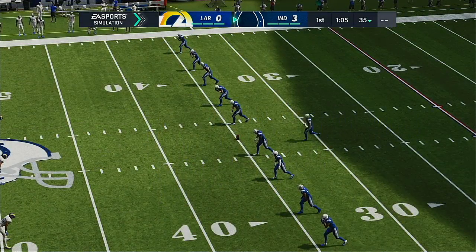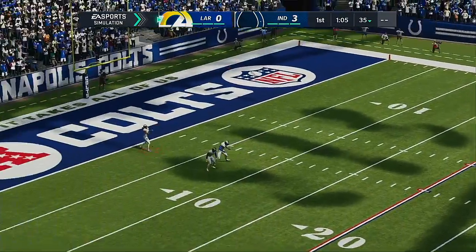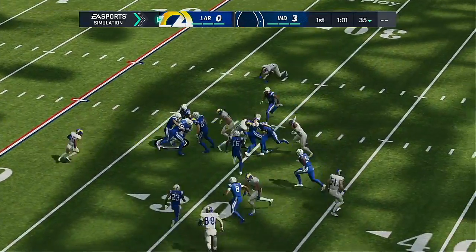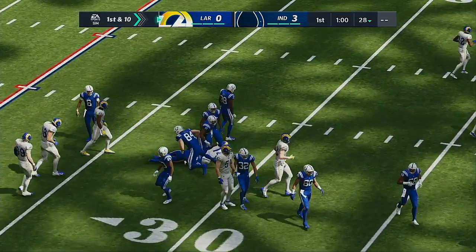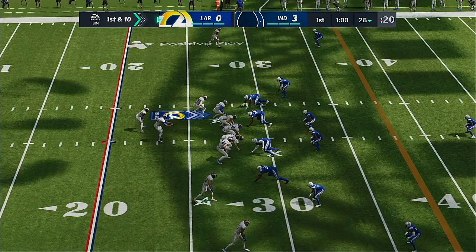Rigoberto. Out is the kickoff unit as they run up and send this one away. On the return, it's Simba Webster. And he's up across the 25 and down at the 28. Goff will lead the Rams up here, first and 10 at their own 28-yard line.